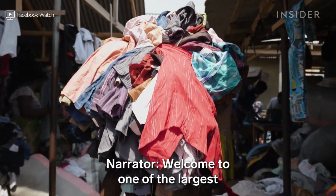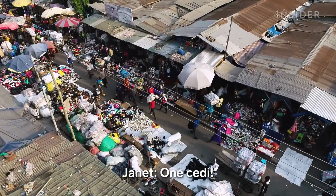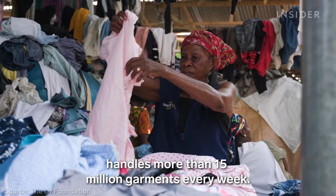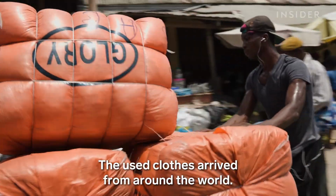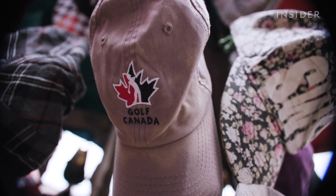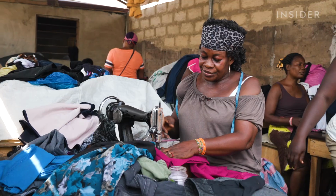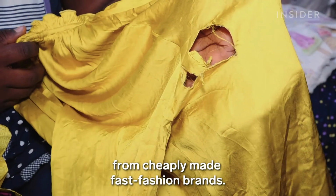Welcome to one of the largest used clothing markets in the world. It's estimated that Ghana's Kantamanto market handles more than 15 million garments every week. The used clothes arrive from around the world. Many started out as donations. About 30,000 people work here. These days, they struggle to make a living from cheaply made fast fashion brands.